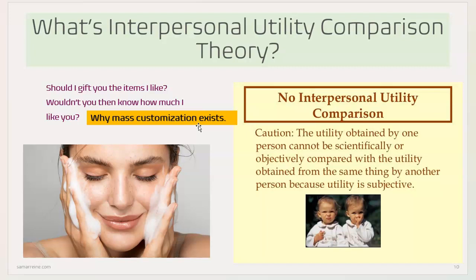So companies that mass customize are in much better shape than companies that do not, because they are able to be more successful. They're not doing a cookie cutter for everybody. They're allowing you to switch some things around and experience that individuality. And that is because of interpersonal utility comparisons. We don't know what you're going to like just because we like it.